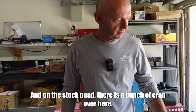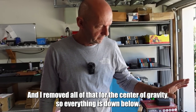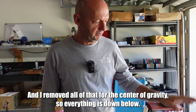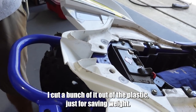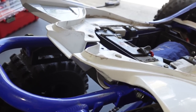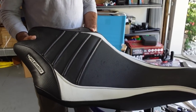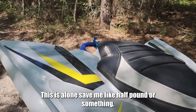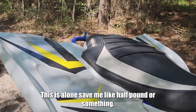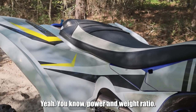On the stock quad, there is a bunch of crap over here, and I removed all of that for the center of gravity. So everything is down below. I was so crazy about it, I cut a bunch out of the plastic just to save weight. It's going to go 0.5 ounces. The foam on the seats. Yeah, did you cut the seats lower? Everything. This alone saved me like 0.5 pound or something. It's pretty dense foam. You know, power and weight ratio.